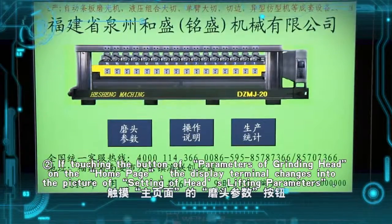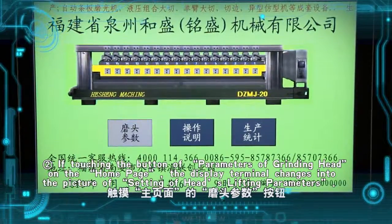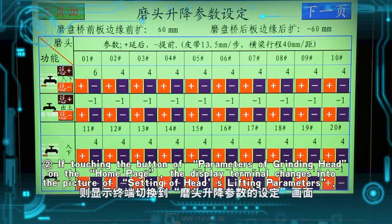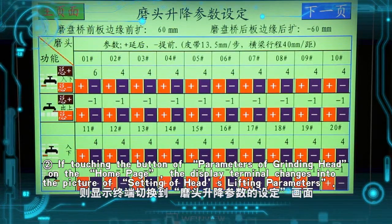2. If touching the button of parameters of a grinding head on the home page, the display terminal changes into the picture of setting of head lifting parameters.